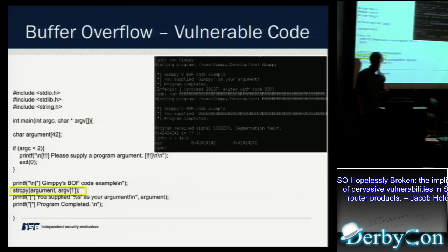You guys are familiar with how buffer overflows work and how the call stack works in a program. The return address is on the stack, the return address is overwritten, and then when the function returns, that overwritten value is put in EIP, which means we gain control of the program's execution.